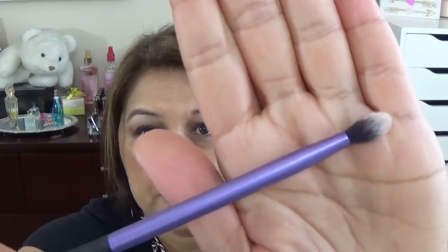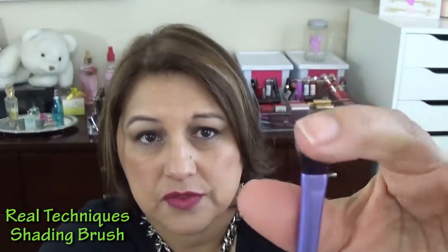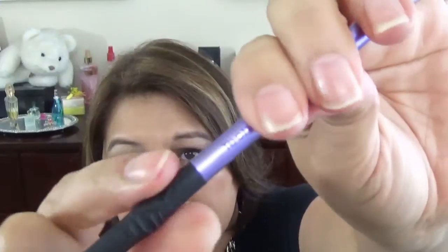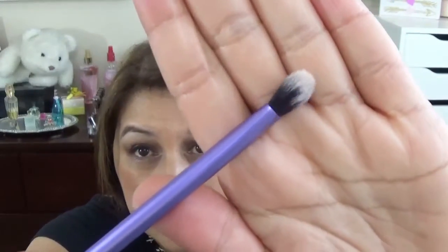The very first brush is from Real Techniques, and it looks like this. It's purple. It's a fluffy shader brush, and I believe it's dual fiber. It's very fluffy. It has a black kind of, you know, it wasn't like this when I first bought it, and this hasn't come off, but it did get wrinkly, which I don't mind because it kind of helps me grip it better. So this is my favorite brush for under the eyebrow. You've probably seen me use this a lot.